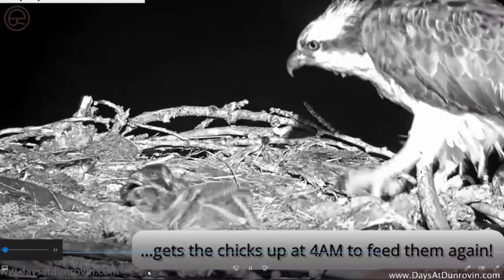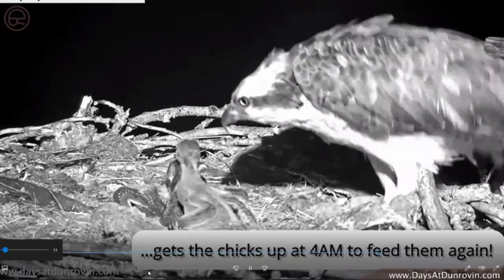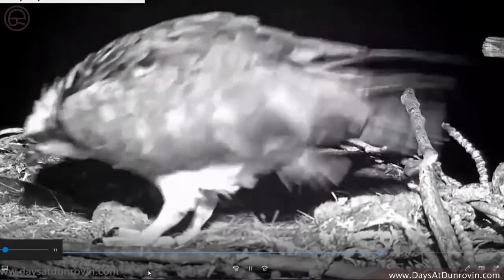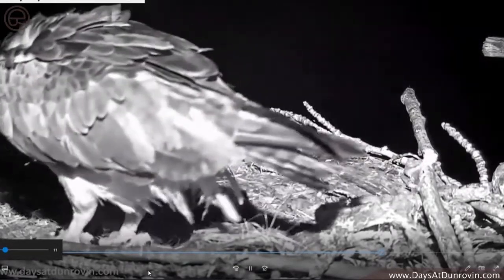Yep, there she goes in the morning, 4 in the morning. She still has parts of that fish left over. So she goes over, wakes them up, and starts feeding them again.